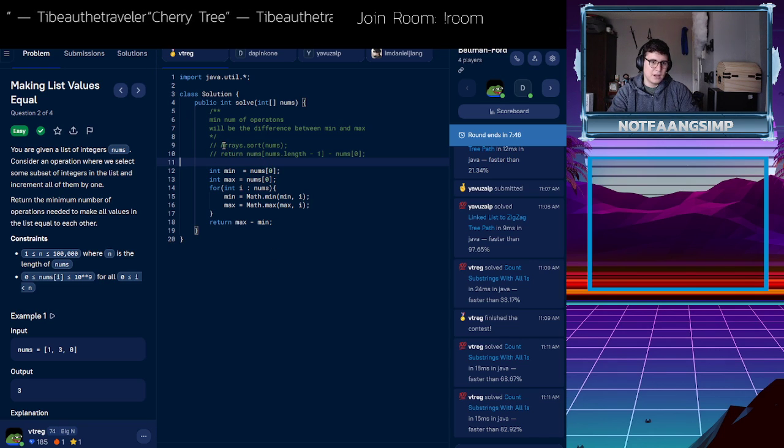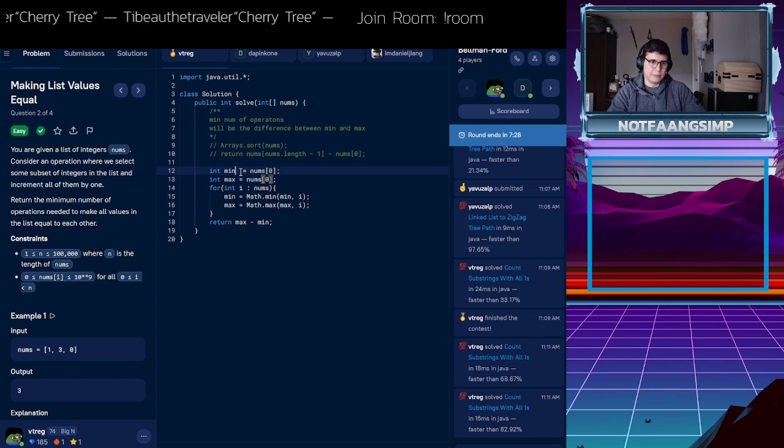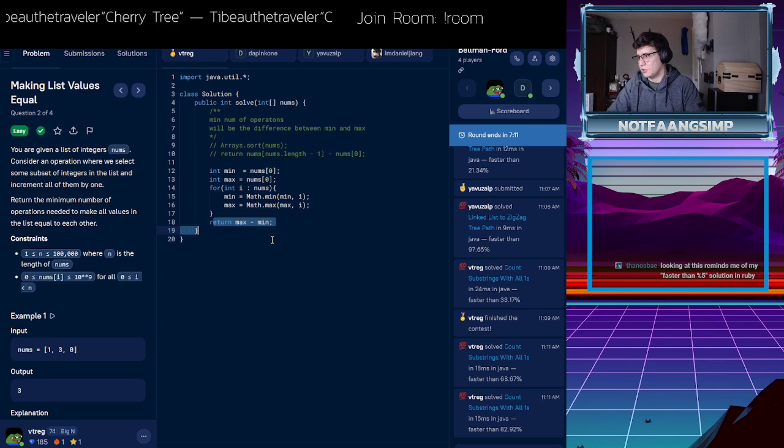and smallest is. One way obviously is to do it this way, but this way was slow and we're not doing that, because we can optimize it by using something very similar to this first problem. It's almost the exact same problem, except instead of keeping track of the biggest and second biggest, we instead keep track of the min and the max. So we just check every element in O of N time, find the min and the max of the whole array, and we just return their difference. That allows us to find the minimum number of operations. What makes this question super simple is the fact that we select any subset of integers that we want.